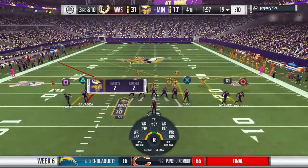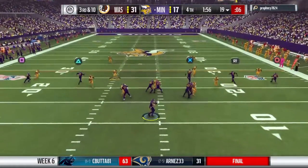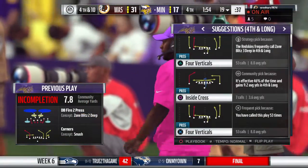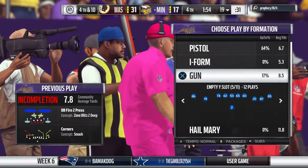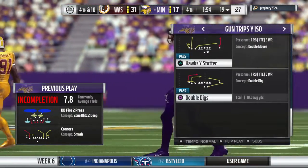3rd and 10 now. They come out 5 wide, 3 of them to the right side. They'll look to throw, and he couldn't hang on to it through the contact. Incomplete. We know it's not an easy job to go out and catch passes when people are trying to tackle you and knock the ball away, but the bottom line is that's a pass he's got to have and a pass he should have caught.